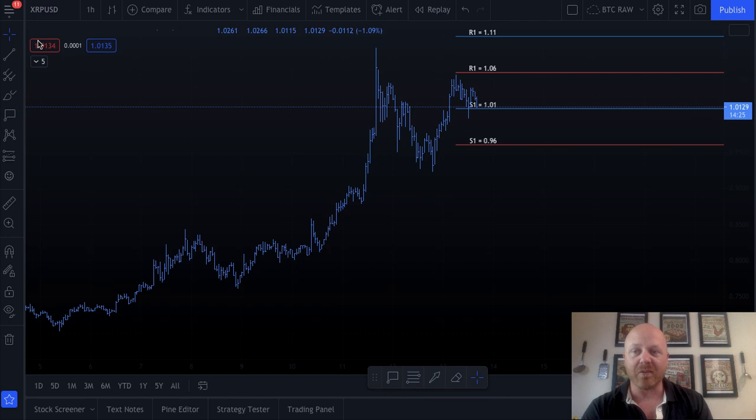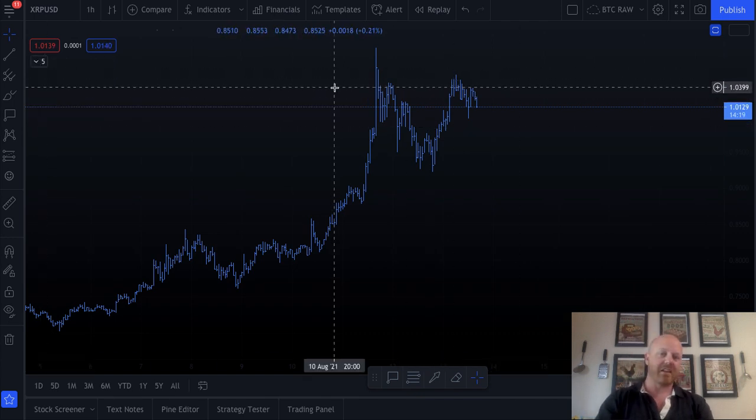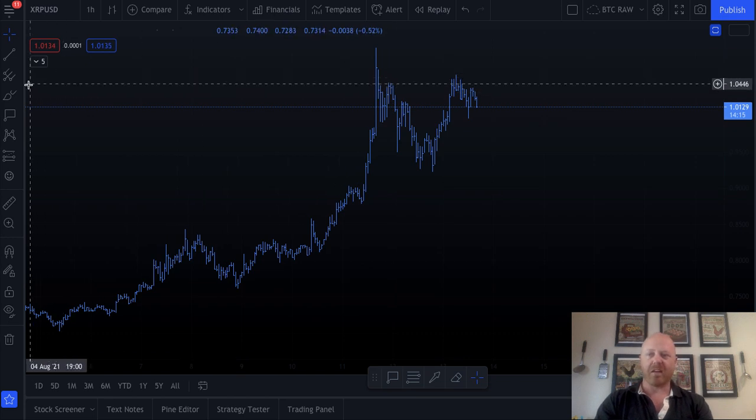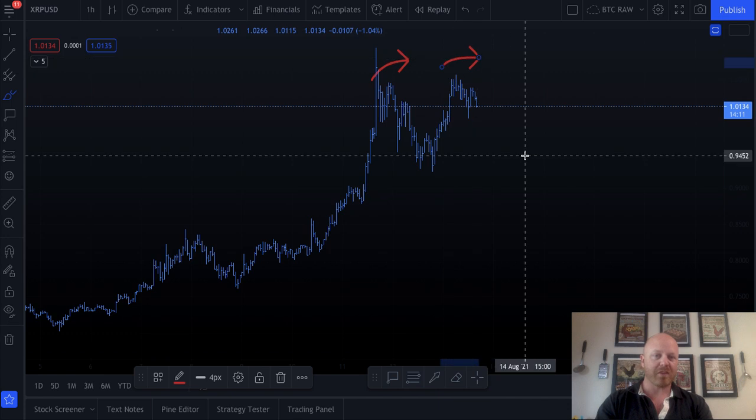First thing I always do, as you guys know, is I look at patterns, right? So take that off. Obviously, you can see here you have some type of disjointed double top going on, right? And a lot of this is going to follow Bitcoin. XRP's been making some different moves, but you can see this, right?